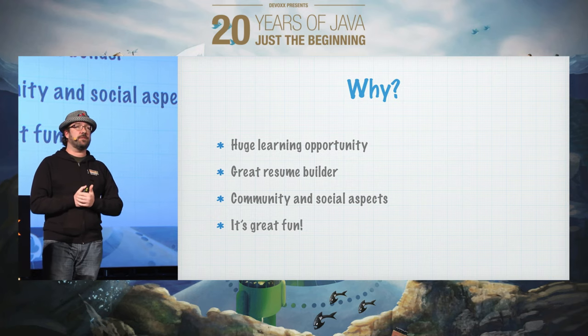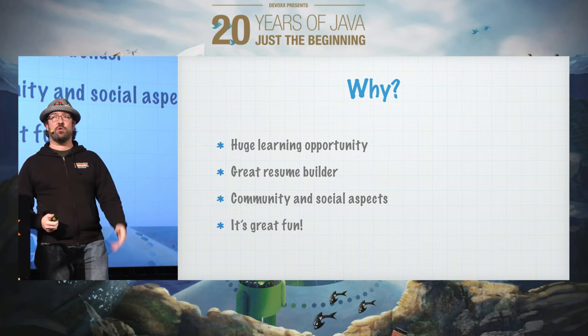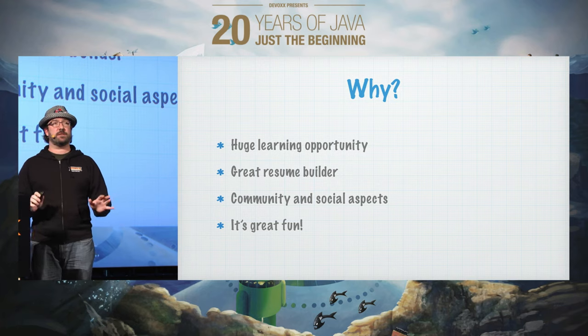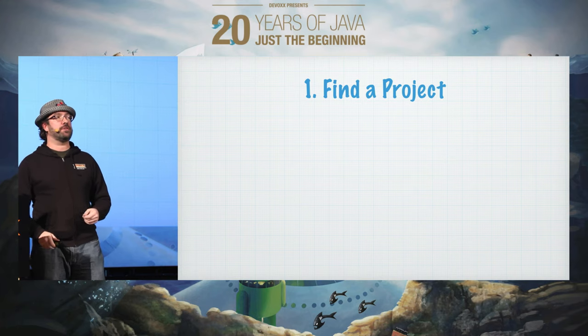I wouldn't have done this work for 9 years if it wasn't great to meet new people, meet new challenges, and learn more about the technologies I'm trying to work on. So hopefully these are some reasons that will convince you that this is worthwhile. So now getting down to the actual process here. Finding a project that you want to contribute to.